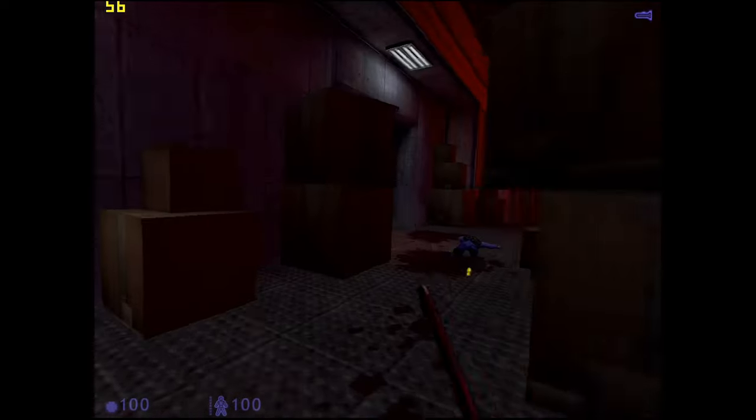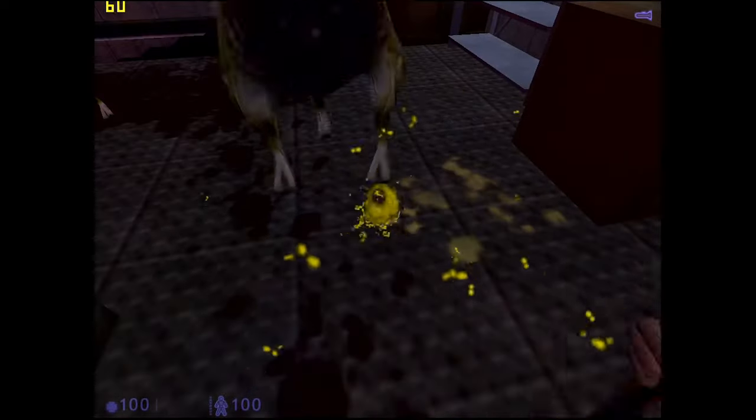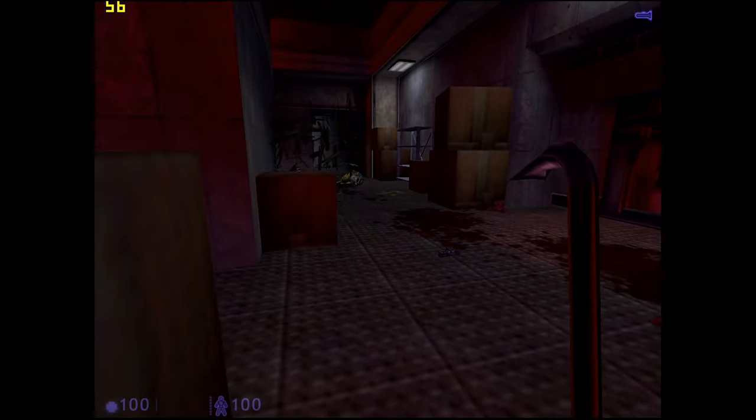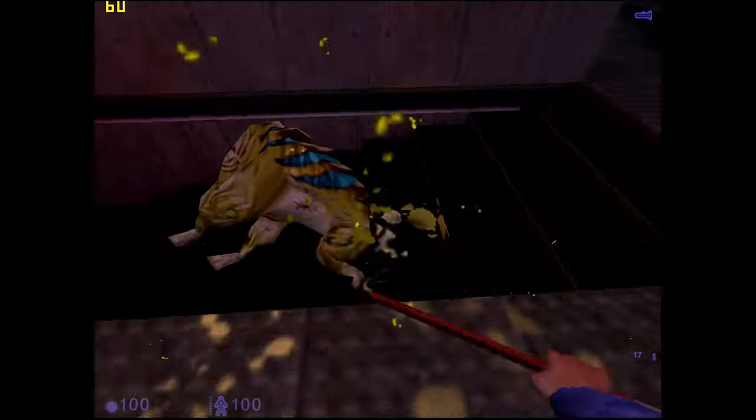So we're gonna play another game which sure isn't graphically demanding, but you still need good frame rates to play it right. So of course, one of my favorites, we're gonna do some Blue Shift.